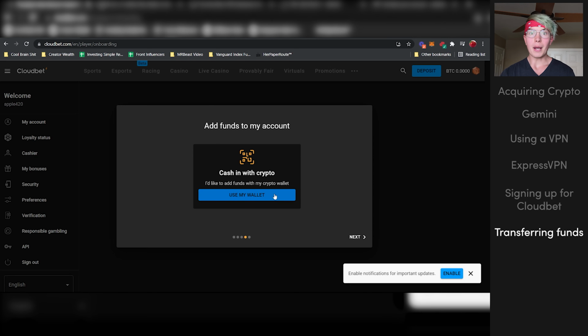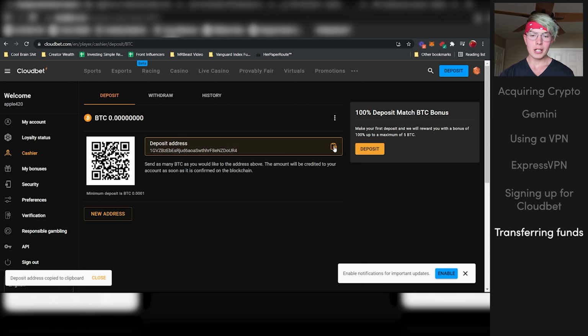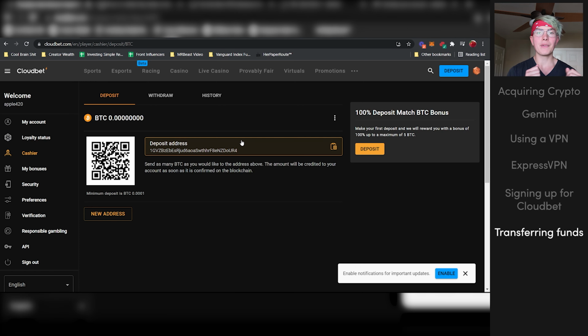So you'll click on use my wallet, and you'll see you've got this deposit address here. You can also click on the deposit button up here to get to this screen at any point. You're going to want to click on this copy button right here. It's going to copy that deposit address for you. And now what we're going to have to do is go back to Gemini and move some of that crypto we bought from Gemini over to CloudBet.